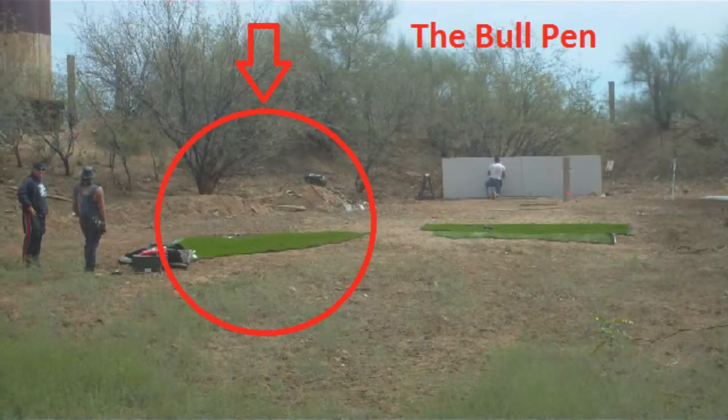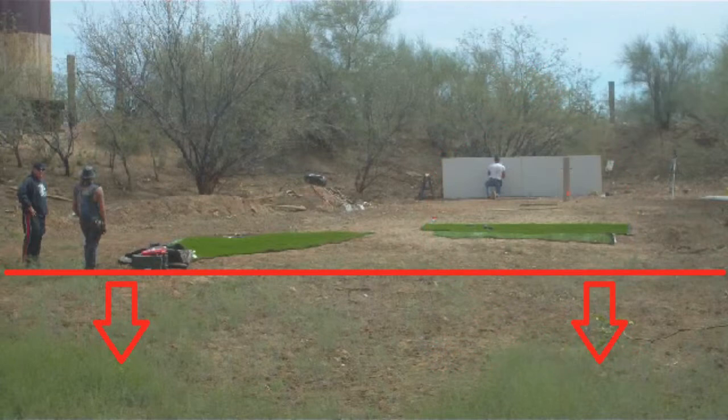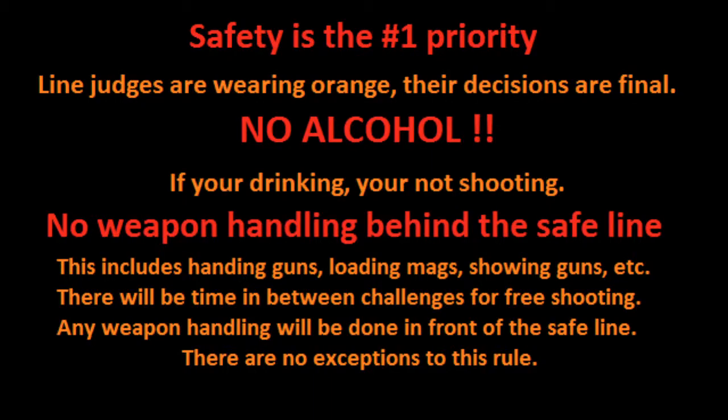This is our bullpen. This is the area that you'll be staging your equipment before you take the firing line. This is our firing line. No shots will be fired from anywhere but here. There will be no gun handling behind this line of any kind. That's no showing, no polishing, no loading, no anything.